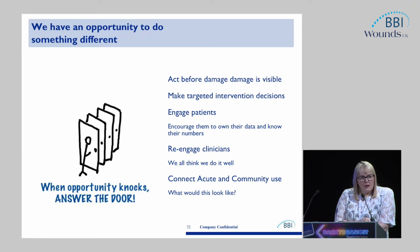Obviously, we were in a very controlled, randomized trial that I talked to you about before. So what I wanted to do with that was see if there was a real opportunity in practice, going back to Zena's studies that Jacqui presented and some of the others that I'd written in the press. Was there an opportunity to make targeted intervention decisions and engage my clinicians and encourage patients, really, to know their own numbers? We all think we do it well. And really, connecting that acute and community use, what would that look like?